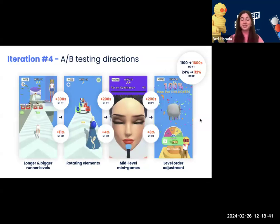Of course, A/B testing makes everything better. The more you try different variants, it allows us to see what worked for the players and make the game more challenging to increase the playtime and obviously retention. We started by extending the levels, which helped us to increase the playtime by 300 seconds and retention by 11%. The next variant was to rotate the elements, which allowed us to increase the playtime by 200 seconds and retention by 4%. Mini games also worked compared to our control group, same as the level order adjustment.